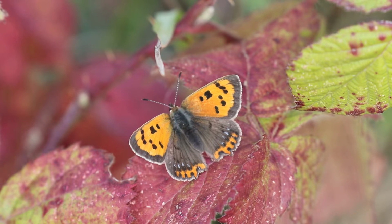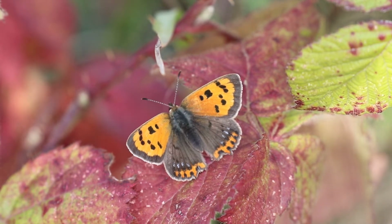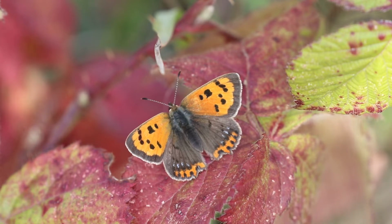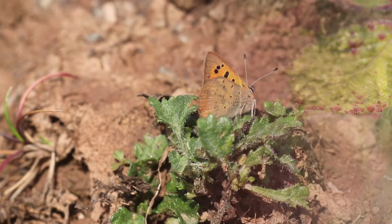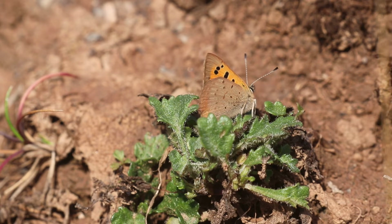As its name implies, the small copper is a tiny butterfly. However, its brilliant copper wings more than make up for its size. This fast-flying butterfly can typically be found close to the ground in a wide variety of habitats through much of Britain. It is absent in some of the mountainous areas, notably in Scotland.